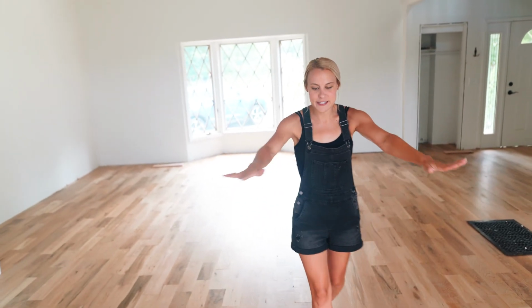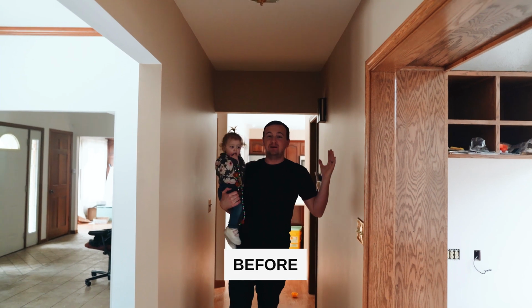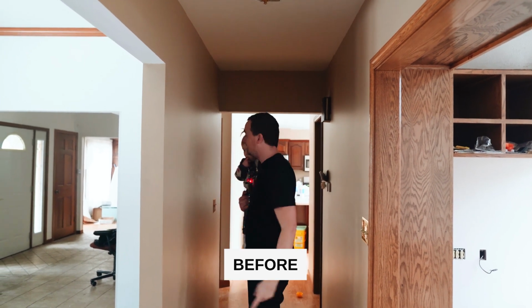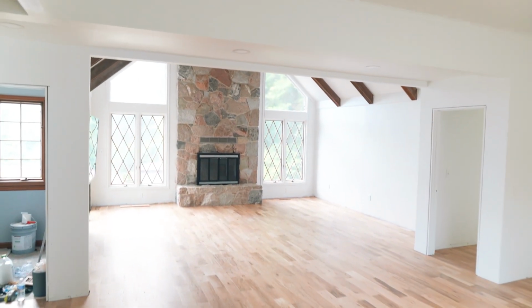So this is all completely open now, and before, when we first walked through, this was a really dark hallway with really small doorways, 2 separate rooms that just didn't make a lot of sense, that they shouldn't be combined. So that's where we're at.